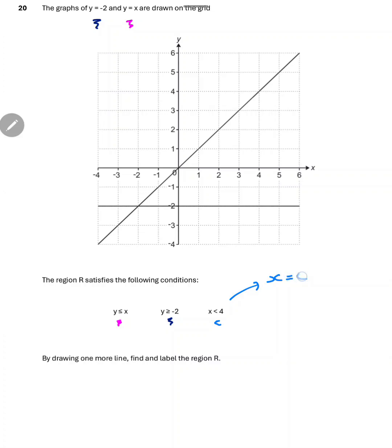I need to draw x equals 4. So let's draw that in. There's my x. There's 4. There is x equals 4. And I'm drawing it as a dashed line. And I'll explain why in a second. So I've drawn the third line that it asked me for later in the question.